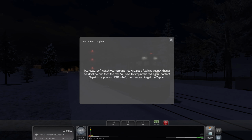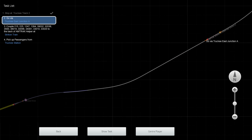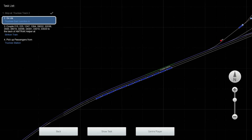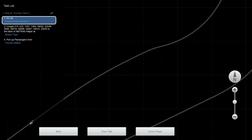Watch your signals. You will get a flashing yellow, then a solid yellow, then a red. You have to stop at the red signal, contact dispatch, blah, blah. So I'm assuming that just keeps going down the line, because we're right here. Truckee Station is right here, and then the Amtrak is going to be down.